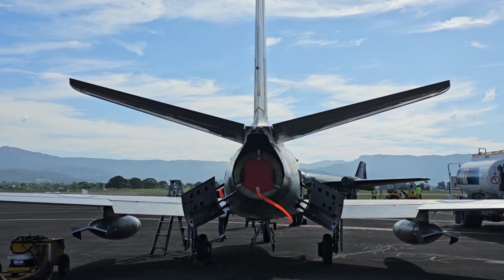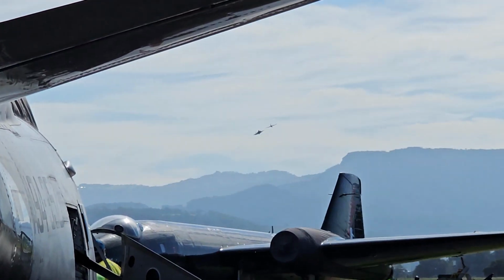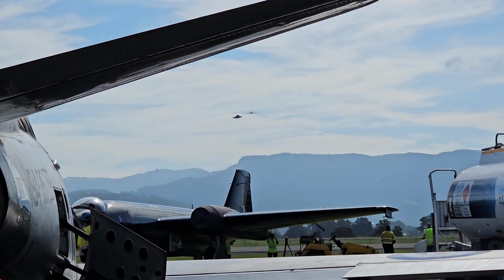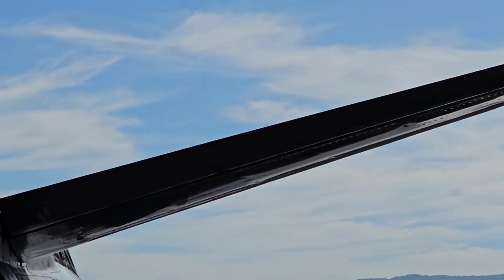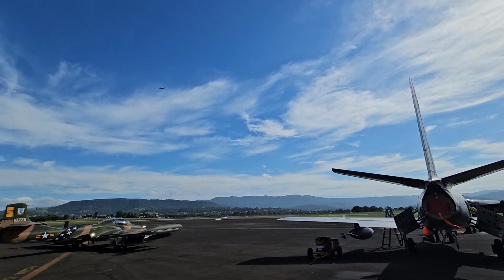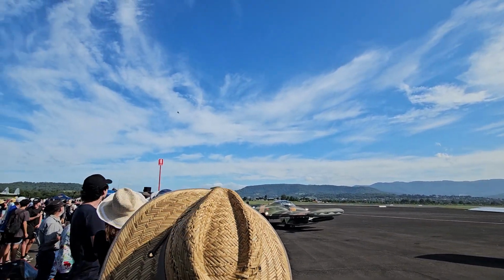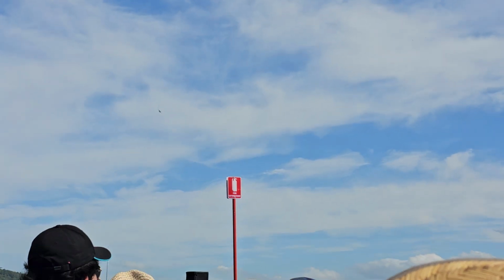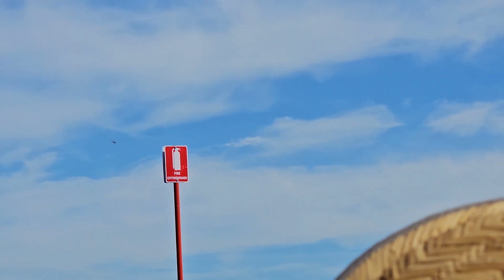This aircraft's got 38,000 pounds of thrust at sea level, which is phenomenal. Just enough to get you to the shops. Just enough, and back. Don't forget to get those earplugs in because that's quiet.